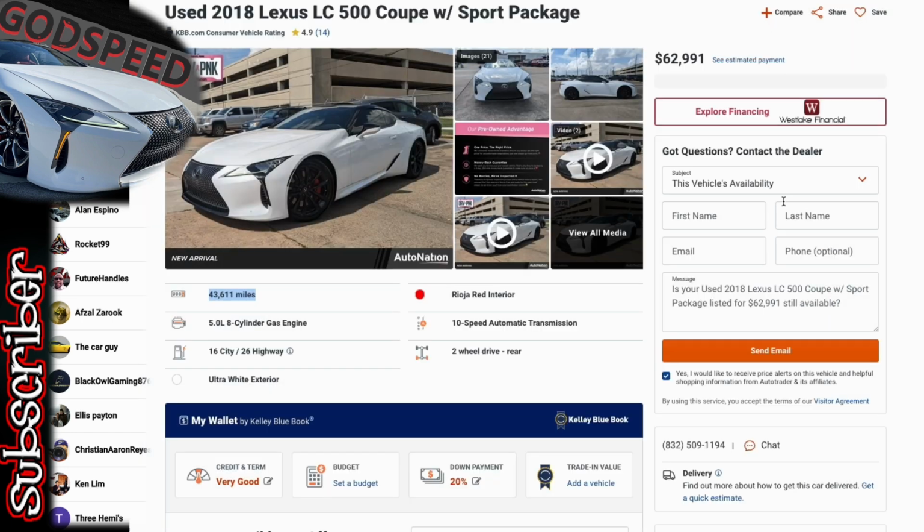Okay, so family, if you're looking for a nicely modded car with nice mileage and a very nice price, I think this one's a tremendous opportunity for you to take a look at, okay?